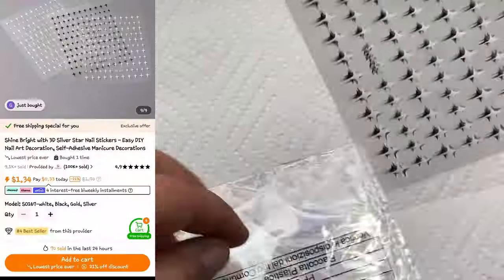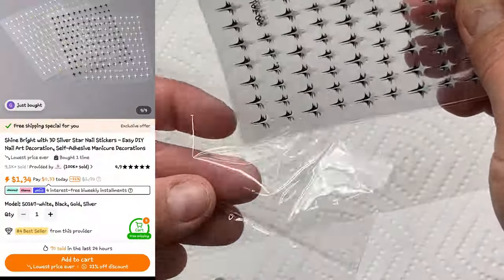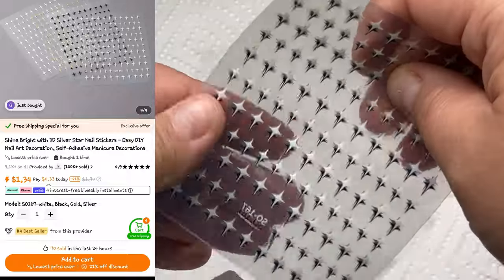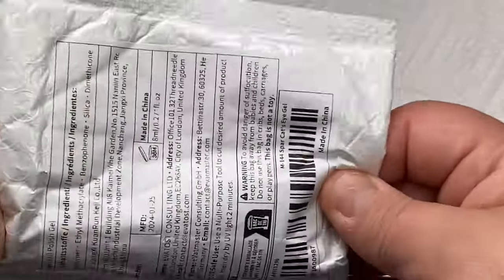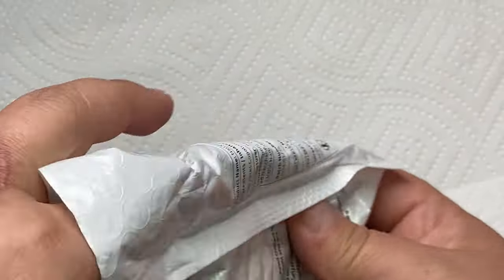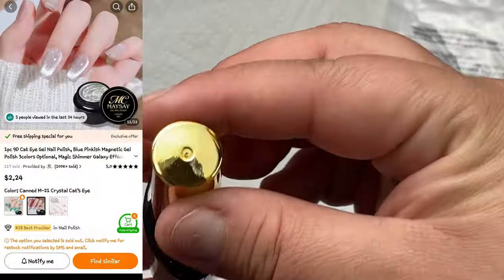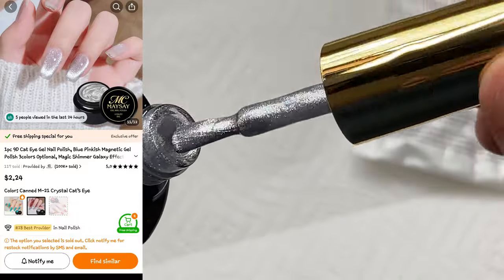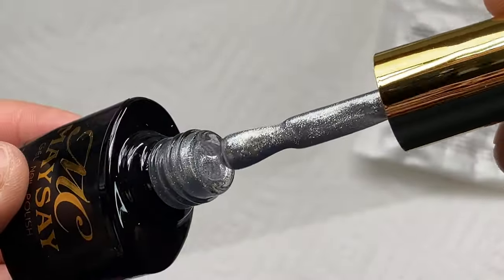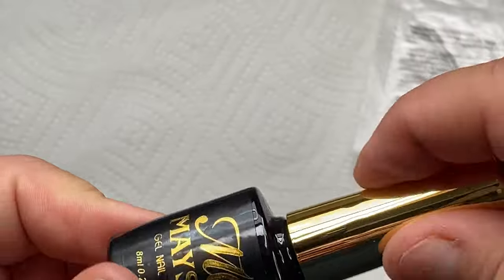These are some stickers. It came with two silver, one white, and one black sheet for only $1.34. Here is another magnetic gel polish. I tried getting the link to the exact one I got, but it wasn't bringing anything up. So here's a similar one with the exact same brand name. I can't wait to use these magnetic gel polishes.